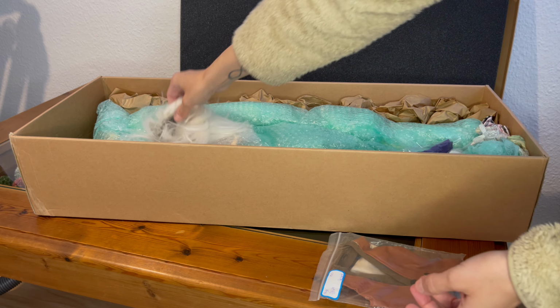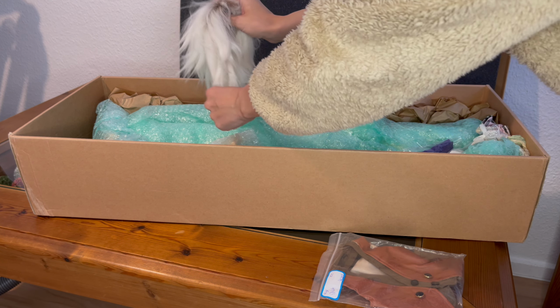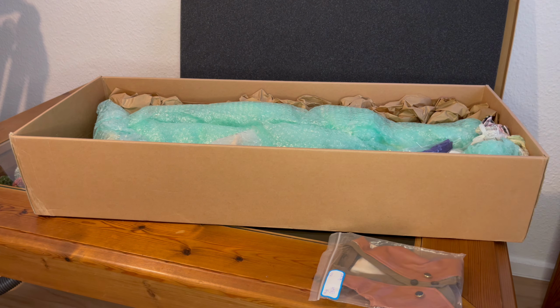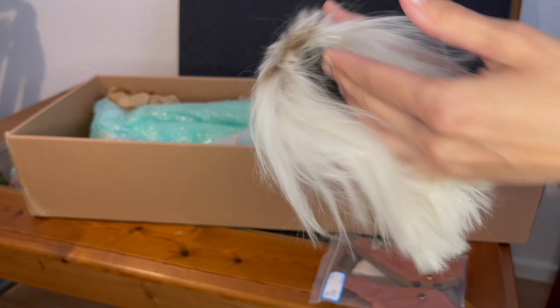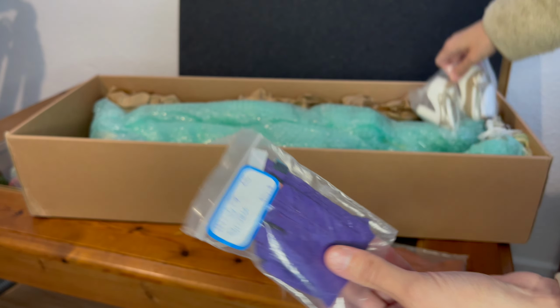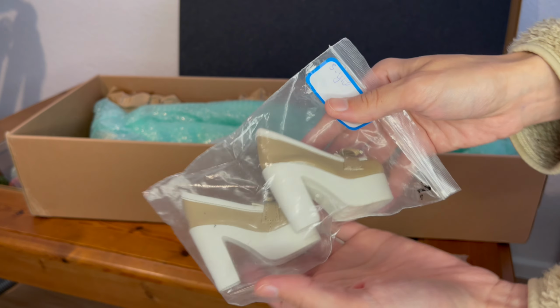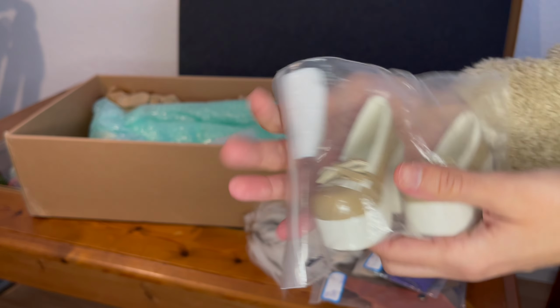We got some gift items, and oh, this is the wig I also received. It's so beautiful. The clothes are all gifts. They were not a part of the trade. Wow, these shoes are amazing. I love them. Really cool.